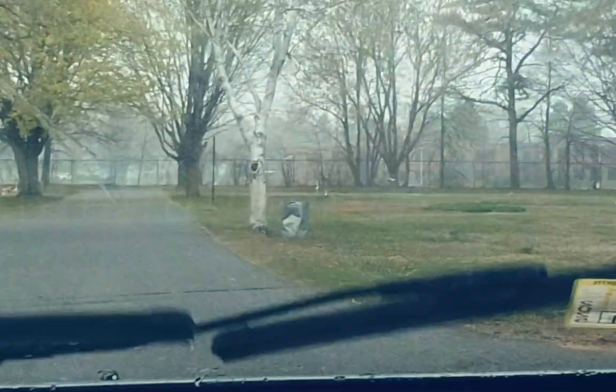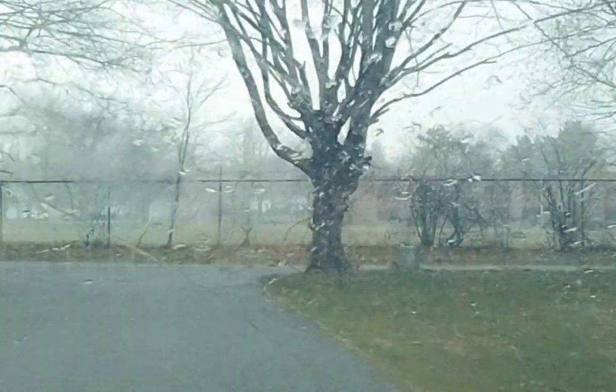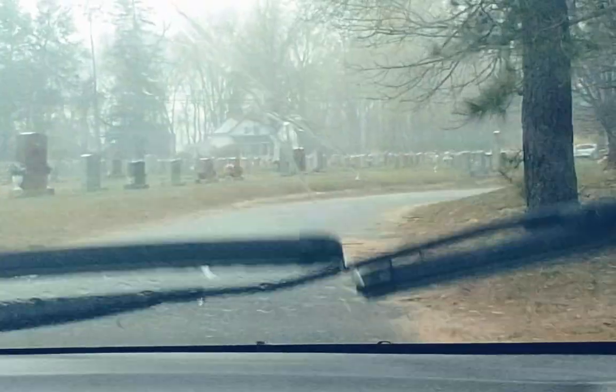Now this is an old cemetery, 150 years old. So we're going to try to find some of the old burials, try to find the paupers area, and try to find a baby section, maybe a priest section if there is one. There is a large cross in the middle.